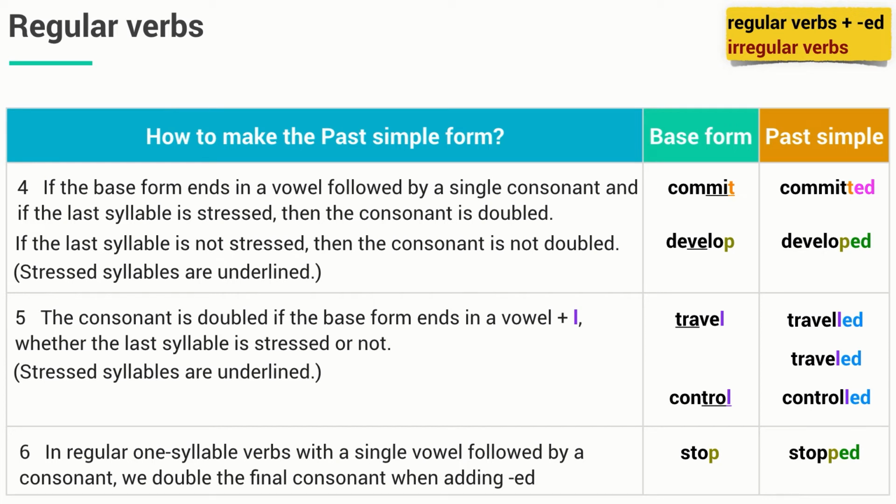For example, if you use the words commit and committed a lot, then the next time you use them, you will automatically remember that you need to double the consonant T when adding a D to commit to make the past simple form committed. I'm very sure after a long time, you won't be able to remember some complicated rules such as rule number four, if the base form ends in a vowel followed by a single consonant, blah, blah, blah, all kinds of things anymore. In fact, it'll be much easier for you guys to just memorize the way to write those two words and forget all about the rules.